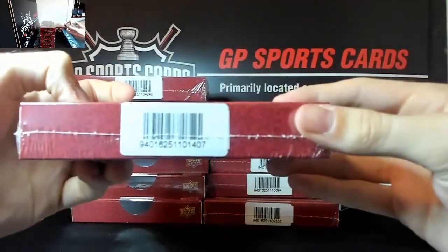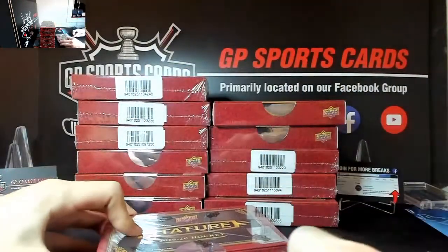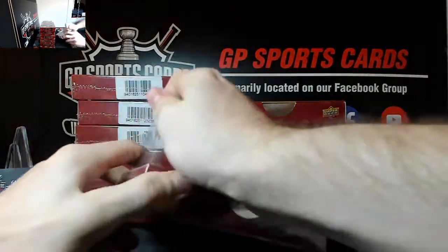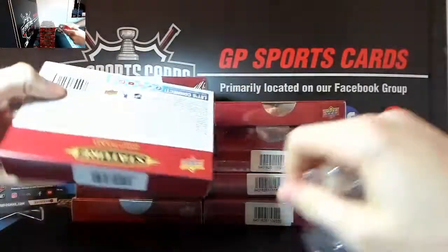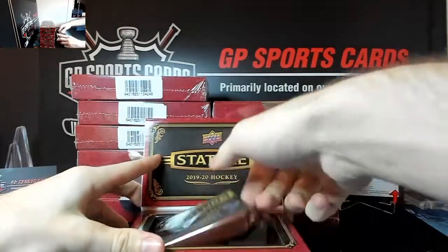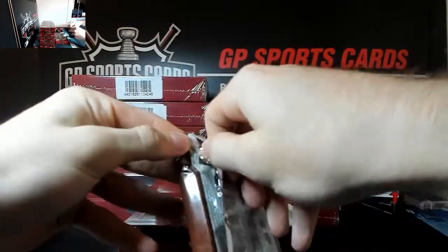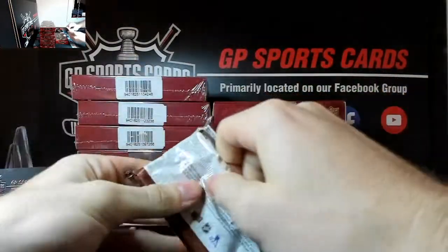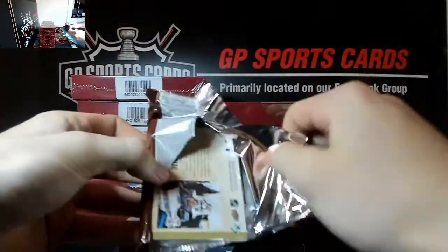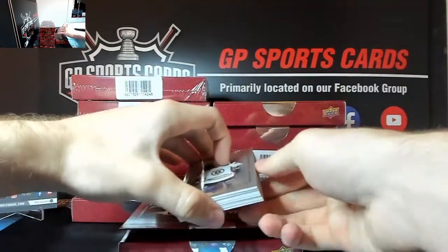Box number one. Upside down. Box number on that one is 407, ending digits. Nice. I got a bunch of members from Finland. He's quite the popular one there. Good name on the back. We'll start with the back.